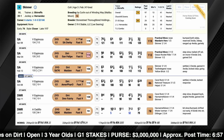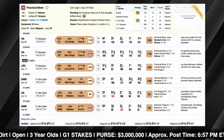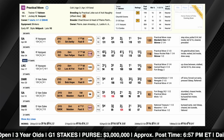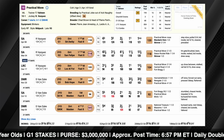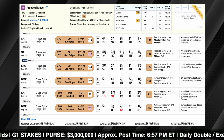The number 10, Practical Move, Craig, he's the horse that beat Skinner last time out in that Santa Anita Derby. And like I was saying in that replay, he made his own good trip. He's a horse that tends to get very good trips. Tough to work out a perfect trip in the Derby, especially for a horse that can sometimes take a stutter step out of the starting gate. He's going to need to break cleanly and really get into the right rhythm in mid-pack.